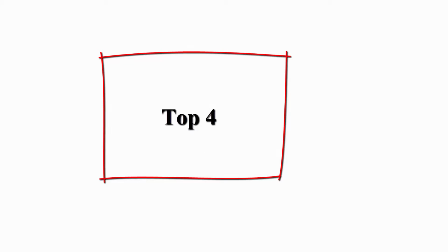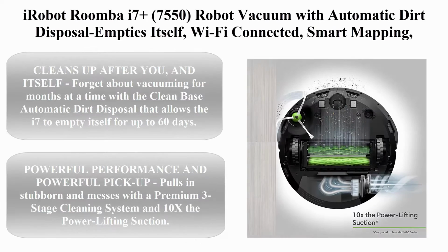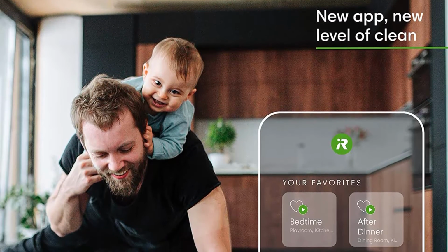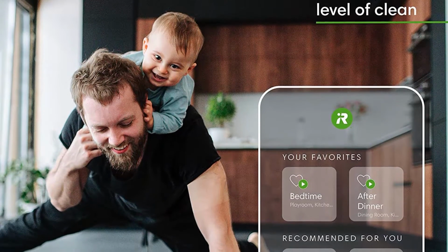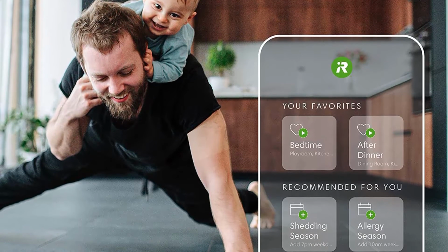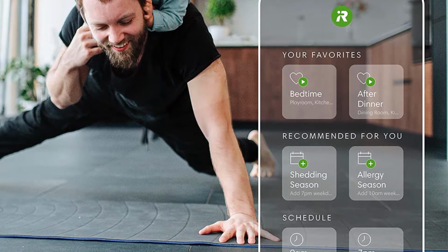Top 4. iRobot Roomba i7 Plus, 7550, robot vacuum with automatic dirt disposal, empties itself, Wi-Fi connected, smart mapping, works with Alexa, ideal for pet hair, carpets, hard floors, black. Cleans up after you, and itself.